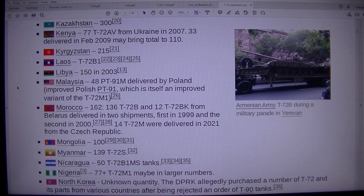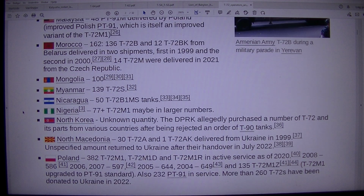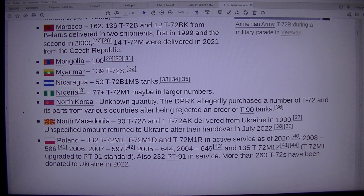Malaysia 48 PT-91M delivered by Poland, improved Polish PT-91, which is itself an improved variant of the T-72M1. 26. Morocco 162, 136 T-72B and 12 T-72BK from Belarus delivered in two shipments, first in 1999 and the second in 2000. 27, 28. 14 T-72M were delivered in 2021 from the Czech Republic. Mongolia 100. 29, 30, 31.